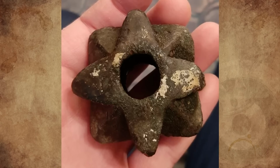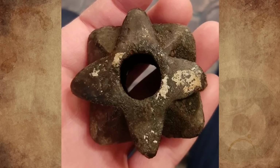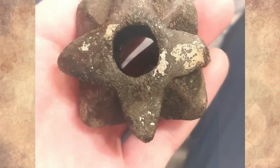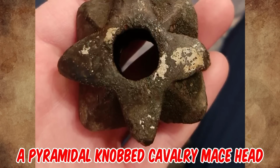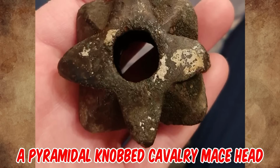It could be bronze. It is not magnetic. What is this thing? It's a pyramidal knobbed cavalry mace head from the Byzantine period, 9th to 14th century AD.